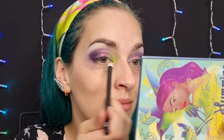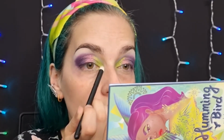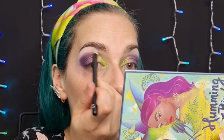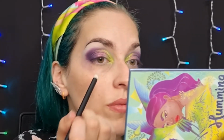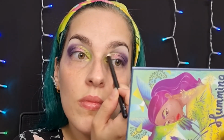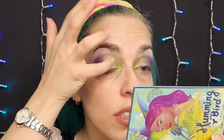Very interesting. And drag that up there just to look feisty. I think because the multi-chrome has some green flex to it, it sort of just marries the look together. And I'm just gonna use my finger again to sort of bring that together more.